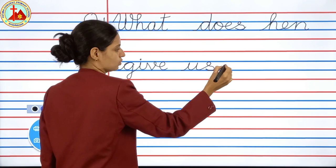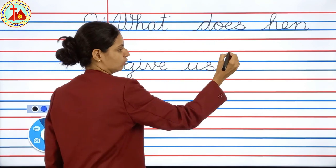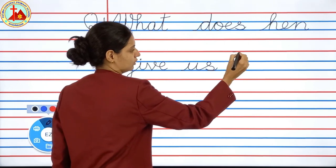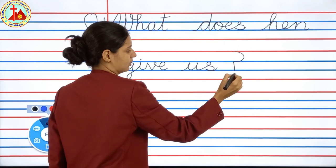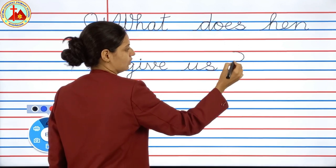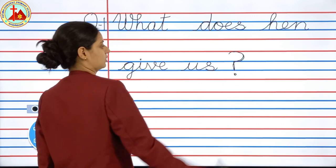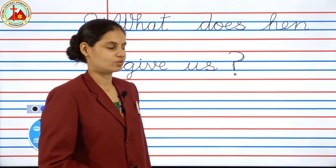Now we have to do question mark when the question is over. So how we will do question mark? Like this, starting from the top red line, first you have to do semicircle, then standing line, small standing line, and put dot. Like this we have to do question mark. The question is over.